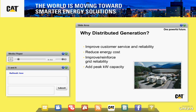The grid reinforcement and the grid reliability, the use of these generator sets to maintain power factor or just to be able to keep the voltage at the proper levels can be used very effectively in that way. And as we talked about before, the peak kilowatt capacities keep growing in many regions around the world. And these resources can easily be used to manage those peak growth areas.